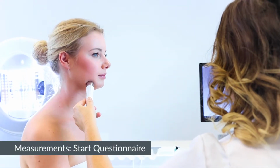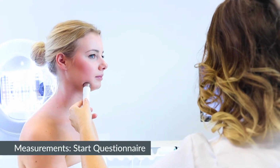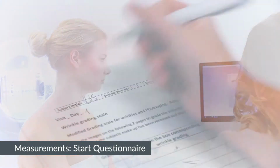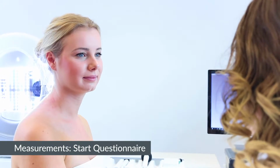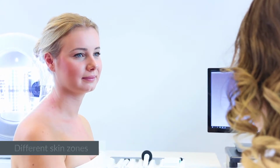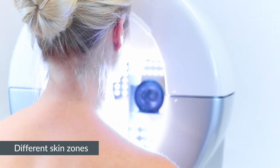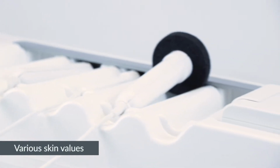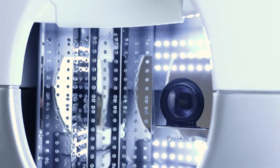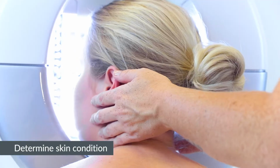Before the first treatment, the skin is thoroughly measured on different aspects. Questions on lifestyle and health are asked, and the skin type is determined. The in vivo tests are done in different kinds of skin zones and measure various skin values. With special measuring devices, the condition of the skin is determined.